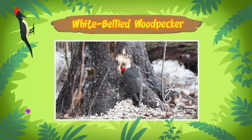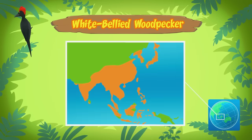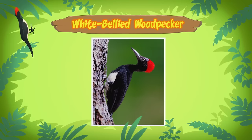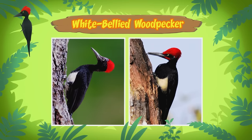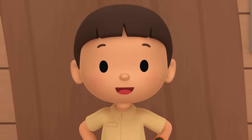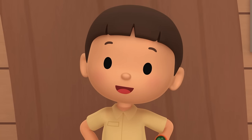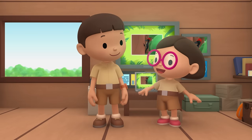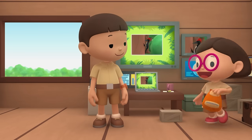Where does it come from? White-bellied woodpeckers can be found in the tropical forests of Asia and Southeast Asia. By the way, the woodpecker you found is female. The male has a red mustache on the side of his cheeks, but females don't. Well, let's take her back to the forest where there are more trees for her to get food from. Come and join us. That's a great idea, Leo. See you downstairs.